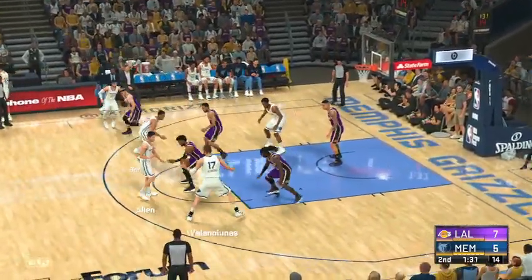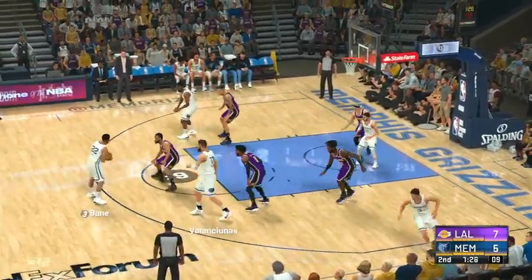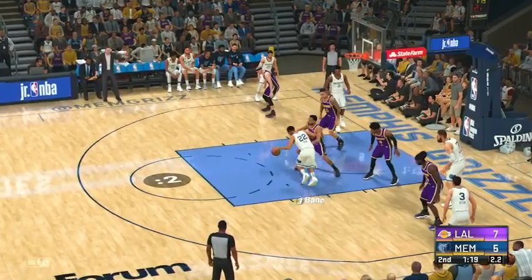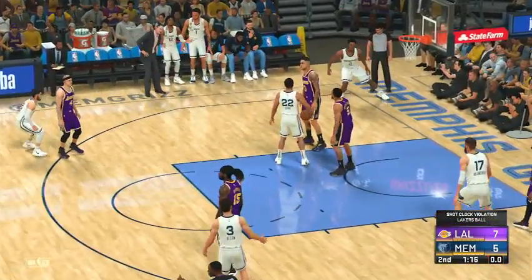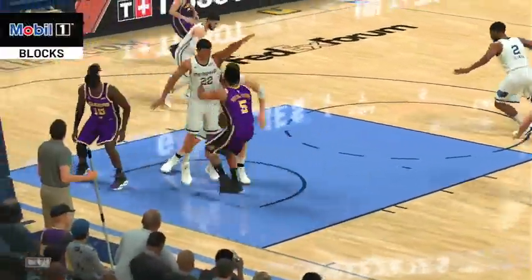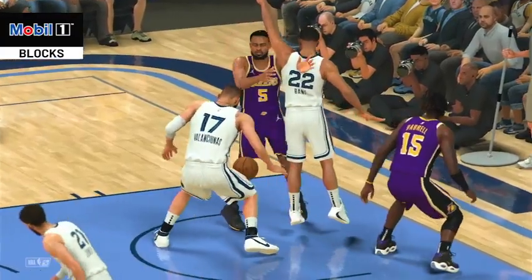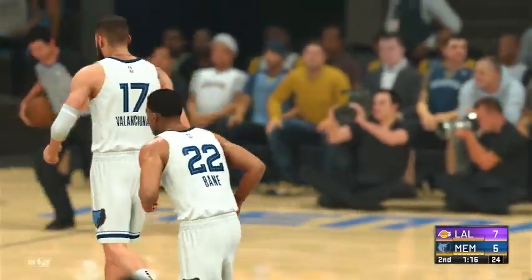High post Allen. And here's Valanciunas. Memphis moving it around. Tillman passes to Jones. Bain. Whoops, there's the 24-second shot clock violation, so they'll turn it over. How about that strong defensive performance for this half's Mobile One block? And early in the game, a defensive play like that goes a long way, establishing the attitude you want. Dennis Schroeder's checked in for Alex Caruso.